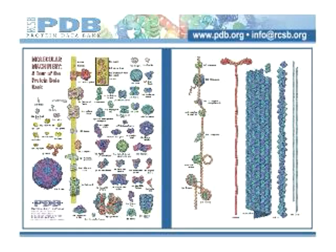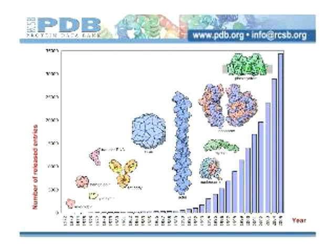So it contains, in addition to the coordinates, a potential of 3,000 metadata, but actually about 400 metadata are deposited per structure. And this shows the growth of the PDB from its inception. So we're talking now about a resource that is 35 years old, and I was there at the beginning.